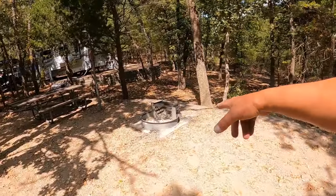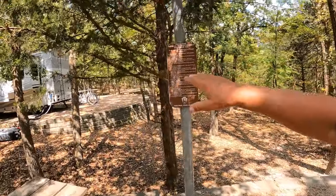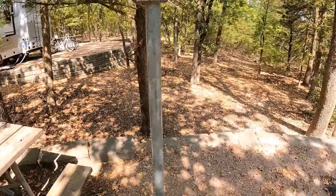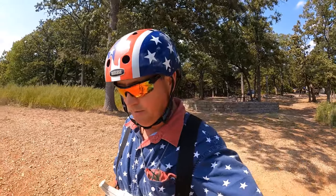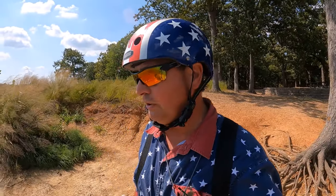We have a fire ring and cooker, the ubiquitous lantern hook, and a wheelchair friendly wooden topped picnic table. It looks like there may be a trail going down to the water. Anyway, we're going to grab a bite of lunch, and then we'll go see some stuff. Buckhorn Creek Camping Area, Lake of the Arbuckles, Chickasaw National Recreation Area.